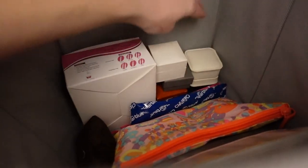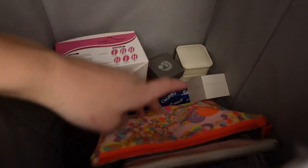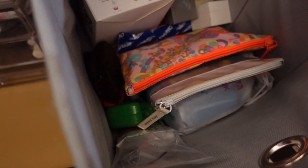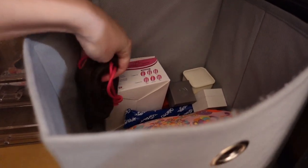I have a couple of ring and jewelry boxes that do still have some jewelry in them. Some travel bags. Some more pregnancy tests that haven't expired yet. This is my little peri bottle that I'm keeping for after the baby is born. I have my retainer in here, my contacts, and just this little piece of jewelry that's special to me that I don't really wear.